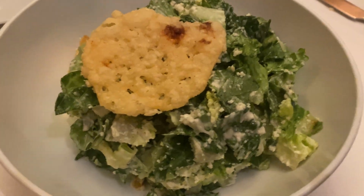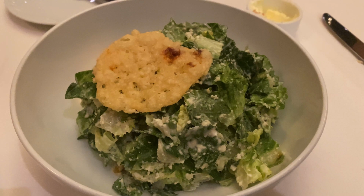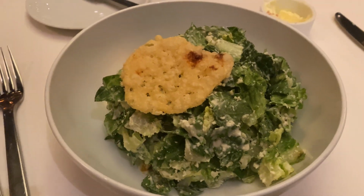It's not bad. The last few places we had actually made Caesar at the table. This did not. But it's a pretty solid Caesar. Like I said, a lot of the places we've been going to steakhouse-wise, especially at these casinos, make the Caesar table side. So it's kind of a little disappointing. But the Caesar's not bad tasting. It's okay. A lot of fresh green lettuce in there. Overall, not a bad salad. Not the best I've ever had though.